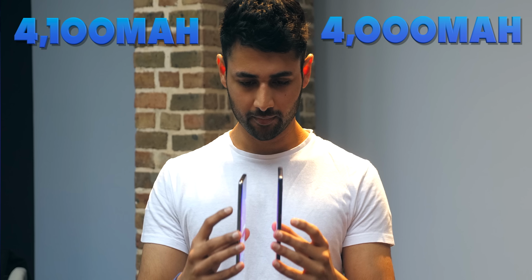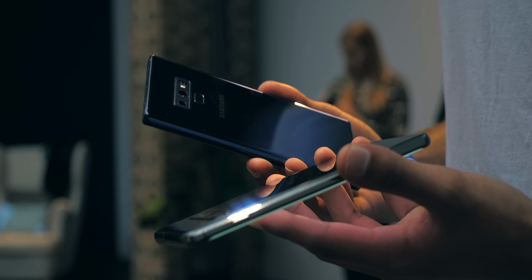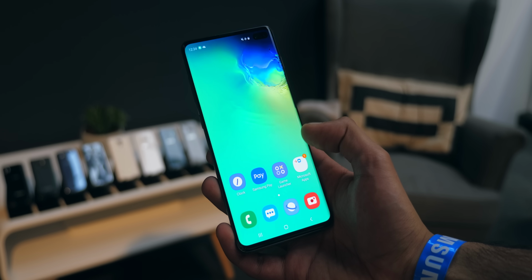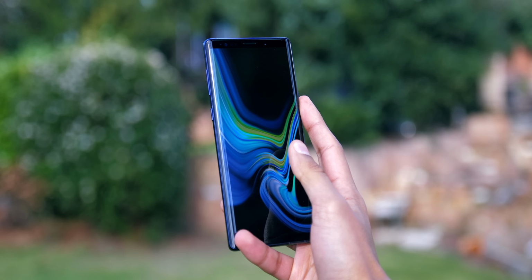One of the other big selling points of the Note 9 and the Note series in general was just really long endurance, really large batteries. But again, the S10 Plus comes with a 4100 mAh cell compared to 4000 on the Note 9. Not a world apart, but when you pick it up, this doesn't feel like a phone with a battery that large. Combine that with a more power-efficient 7nm chip in the new phone, and it's going to easily dethrone the Note 9 as Samsung's battery king.